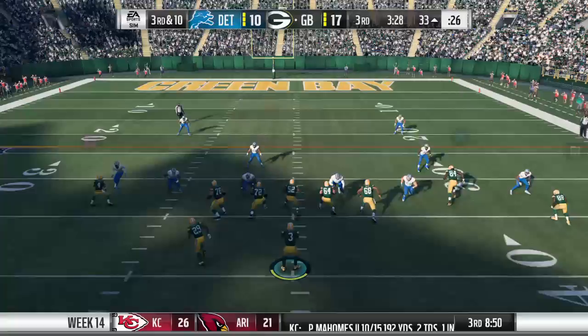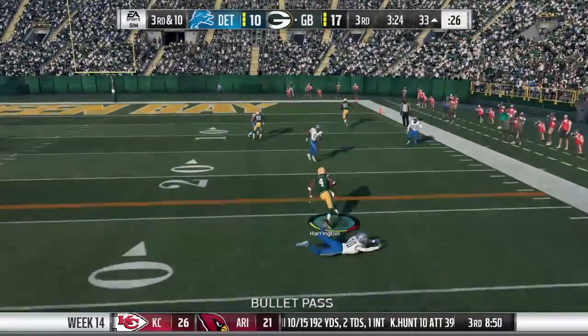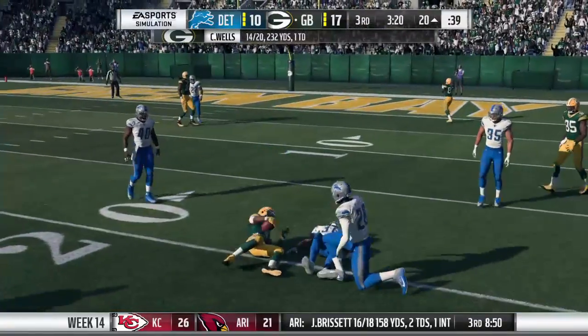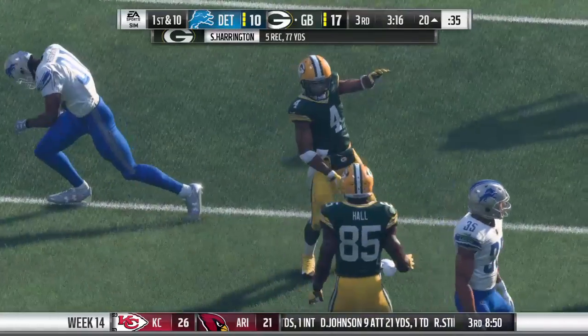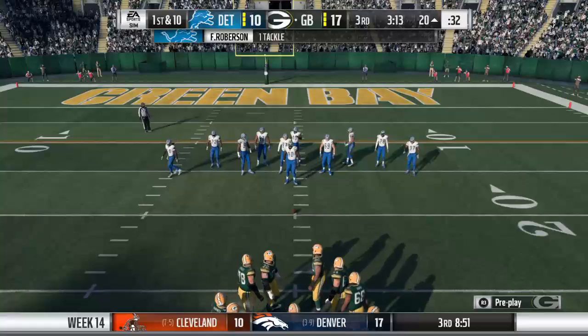Green 39. To throw on 3rd down. Wells. And this time he's got the hook up. It's complete. And he will have the first before he's brought down right on the chalk of the 20. They give him 14 yards that time and a fresh set of downs.